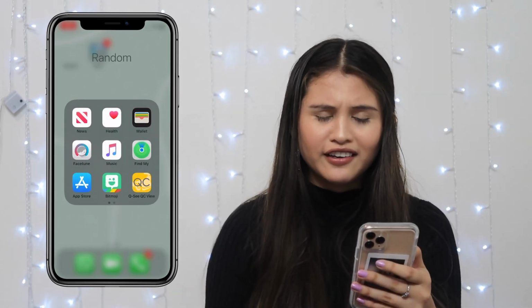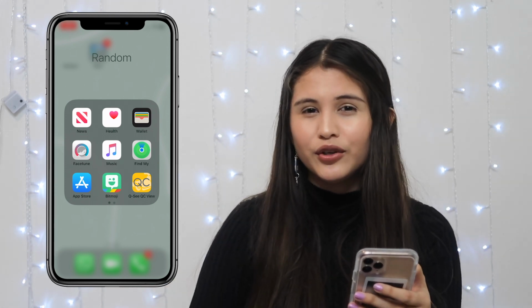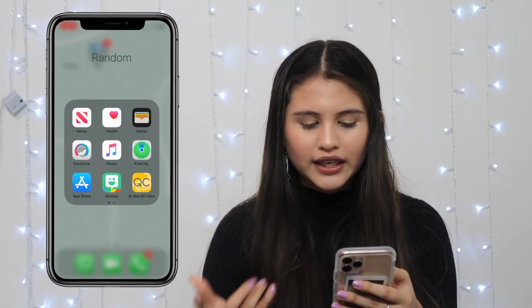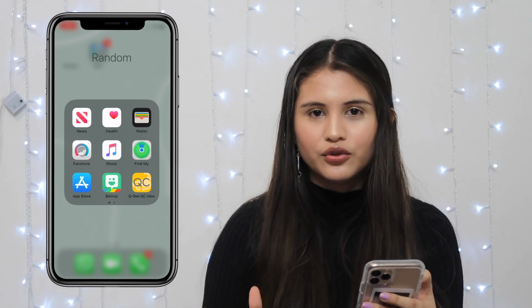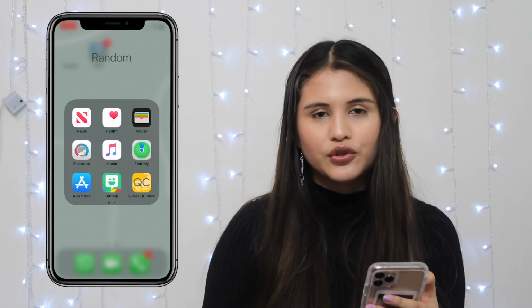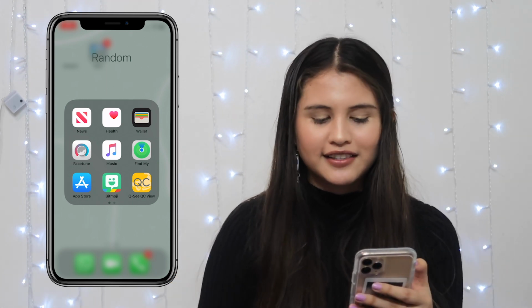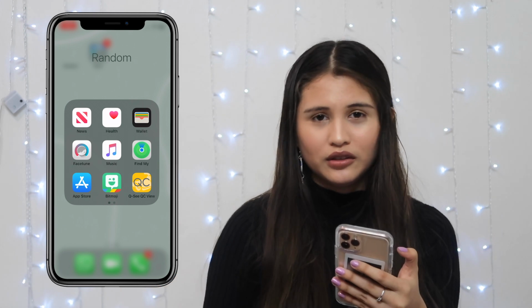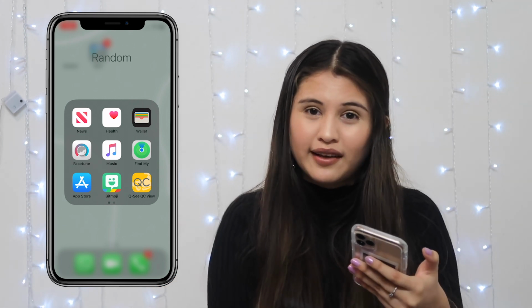So here are things that I rarely even use. I have News, Health, Wallet, I have Facetune. I might put that back in, but I honestly don't use it that much. But if I do use it, it's not just for fixing your face or anything. It's actually more than that. You can make backgrounds white and do a lot of things, so it's actually super helpful. I really like it, but I just don't use it that much.